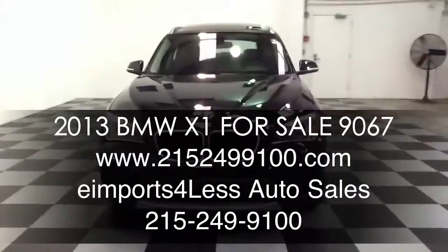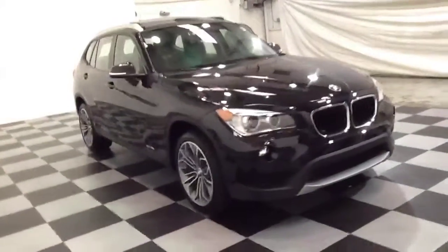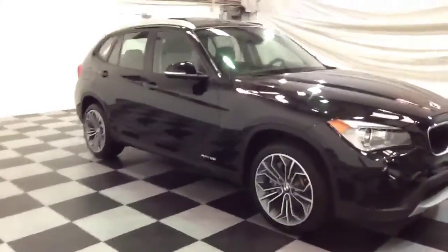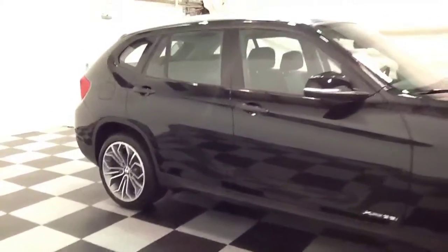This review features a 2013 BMW X1 xDrive. This vehicle is powered by a turbocharged six-cylinder engine. It is all-wheel drive, and it has 42 miles on it.